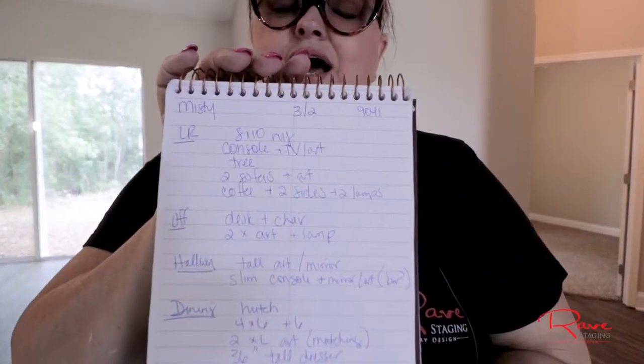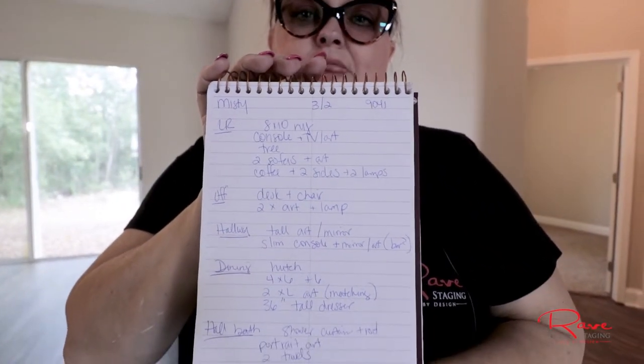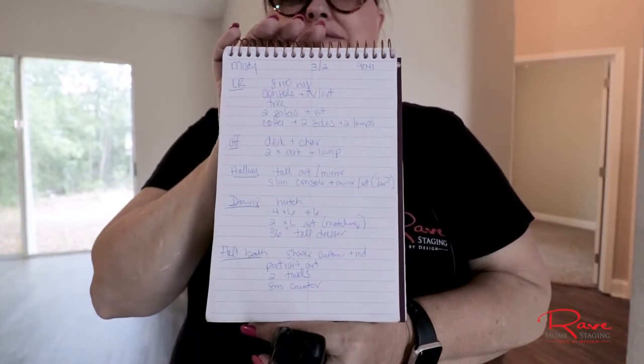I think I've shown this in other videos, this is how I make my notes. I've already walked through this property, and I keep it pretty simple so that when I'm going through the warehouse and I'm ready to pick and pack, which we'll show you after we do the walkthrough, I have a general idea of what I need, but it's not so specific that I have a hard time finding what I need in whatever happens to be available.